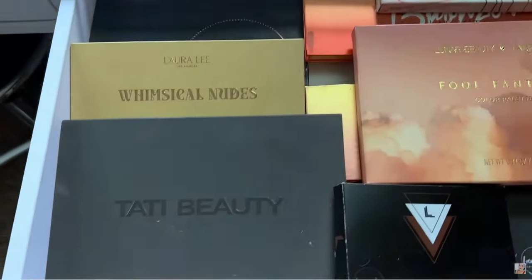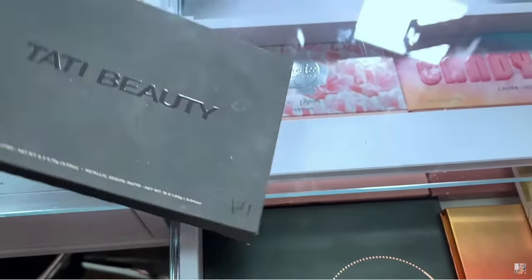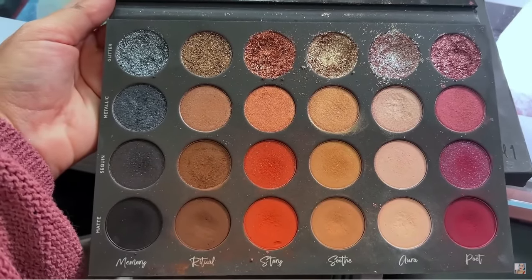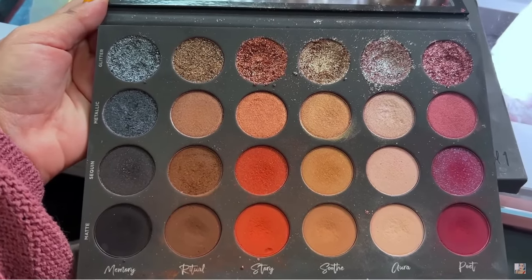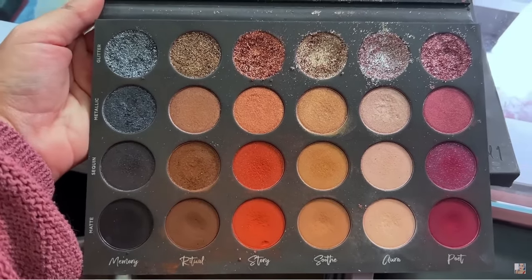Okay, so here's my everyday makeup drawer. Up first, we do have my Tati Beauty. I'm not getting rid of any of these palettes, just so you guys know, but I do want to show you what they look like. As you can see, she was very, very well loved. Such a beautiful palette. I wish Tati Beauty was still around, but unfortunately, it's no longer around, and that is sad.